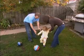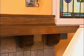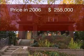Scott and I live here with our daughter Anastasia. She just turned 2, and we actually moved here 2 years ago from Texas. We walked into this house and just fell in love with the woodwork and the old windows and the character of the house. We bought the house in June of 2006. We paid $255,000, and after looking at a ton of houses, this one was kind of in the middle of the range that we were looking at.